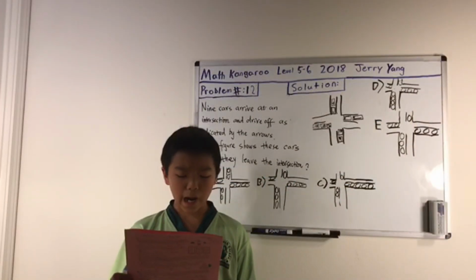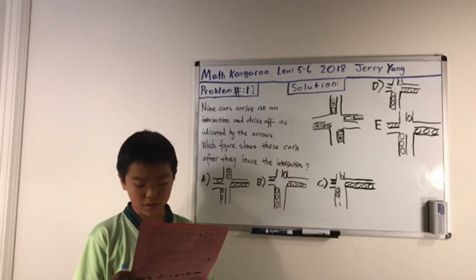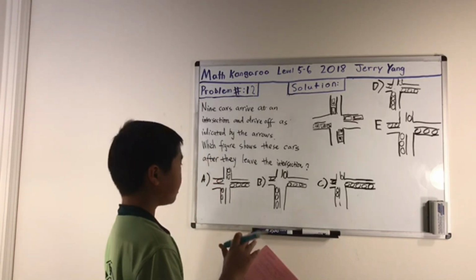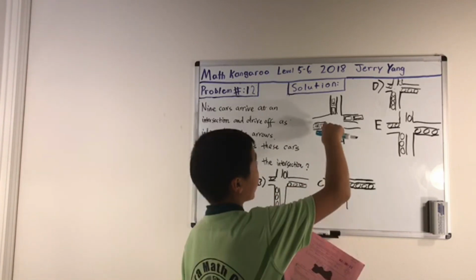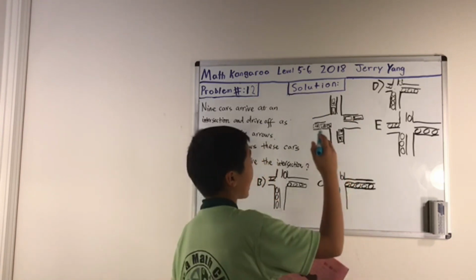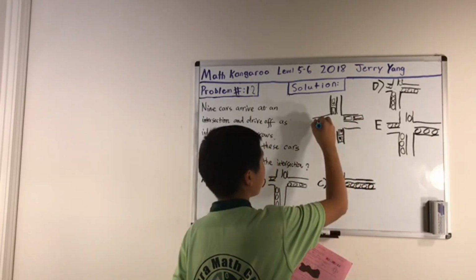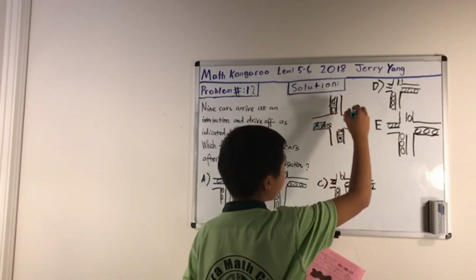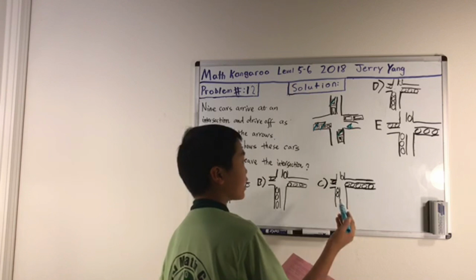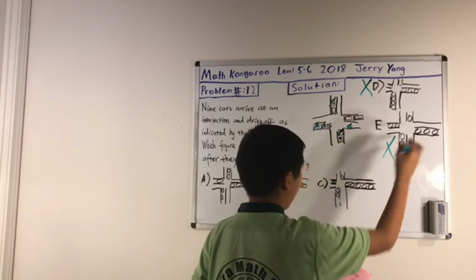Problem 12. 9 cars arrive at an intersection and drive off as indicated by the arrows. Which figure shows these cars after they leave the intersection? Well, first we know that there are 1, 2, 3, 4, 5, 6, 7, 8, 9 cars, and we have to trace where they go. Let's see how many go here first. So that's 1, 2, 3, and 4. So 4 go here. And we can already see that 3 of these don't include 4 on that side.